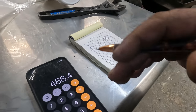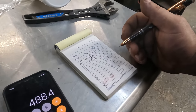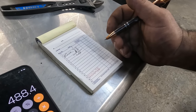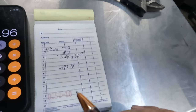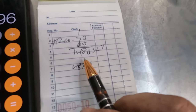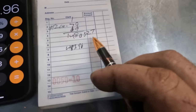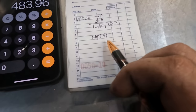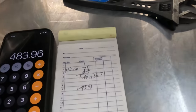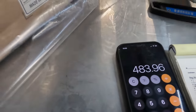So I gotta look at my ticket. I forget what it was. I think I got 330 a pound for number two. I better go check. Okay, we had 148 pounds. I get 327 a pound as of the other day. So that was $483.96 we recovered in, let's just say, 40 minutes.